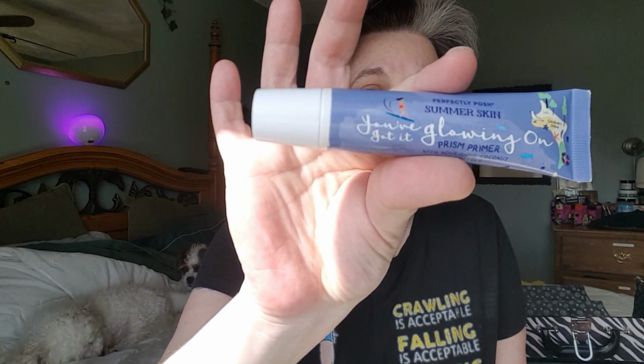we start out with some primer, and I'm not going to use my usual. Now, usually I use Monistat anti-chafing gel, but today I have another one that I'm going to use. It's different. It's called You've Got It Glowing On, and this is by Perfectly Posh. It is something that they sold over the summer. They still have some available, but it is a primer called a Prism Primer, and it's made with nourishing coconut. It's a prime and hydrate with a blend of sunflower oil, coconut, and a bit of shimmer. Glide a small amount over clean face and neck to add a light prismatic effect under makeup. So that's what I'm going to do today. Give myself a little bit of shimmer underneath my makeup.